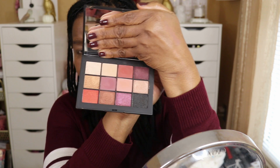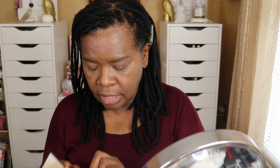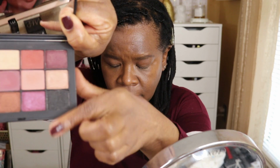So I'm doing a cranberry look. Now, as you see this palette here, it doesn't have a true cranberry color, but I'm going close enough in my opinion. I think this color here is good. And I may be working right in here and right in here for my color.